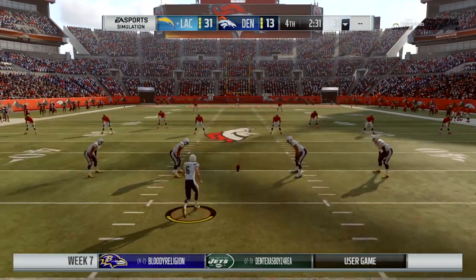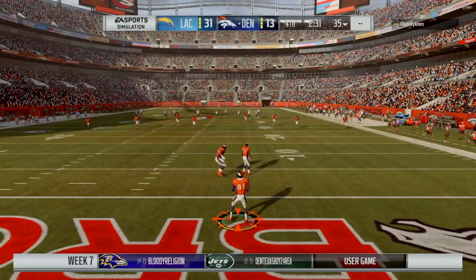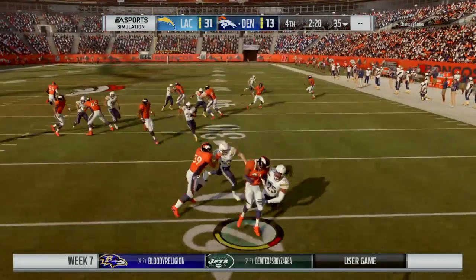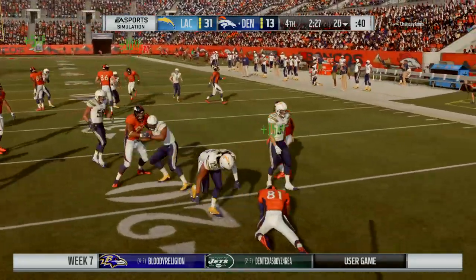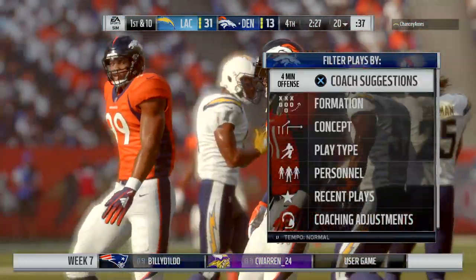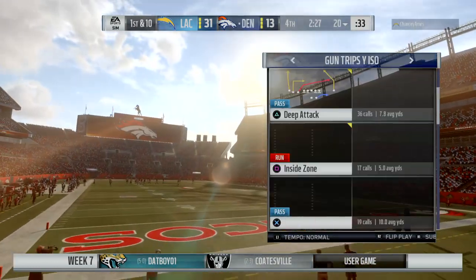Sturgis out now to kick this one off. This is fielded a couple yards deep. And the decision to come out is going to cost him 5 as he's taken down right at the 20. So the Broncos coming out now. And for them, a touchdown their last go-around. Obviously, they'll be hoping to do that again.